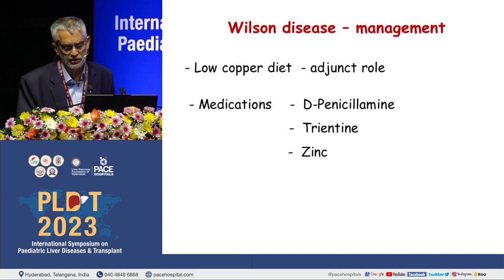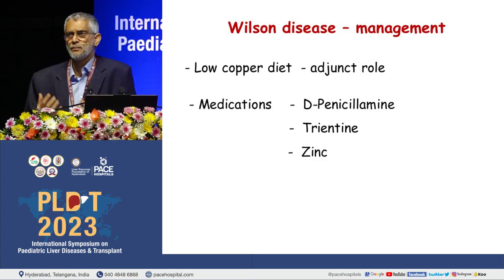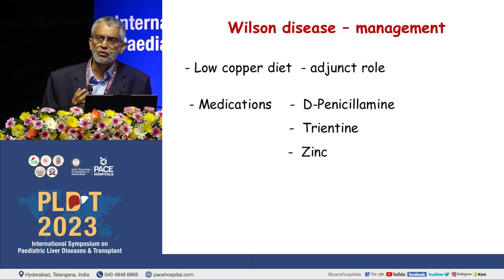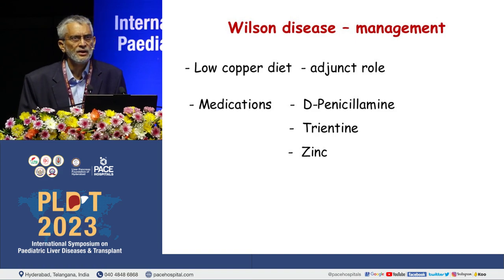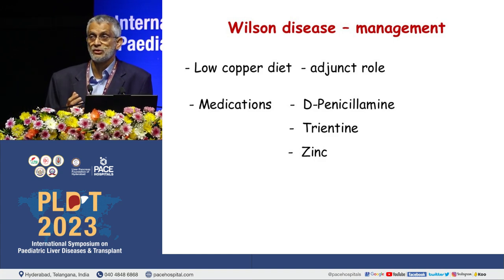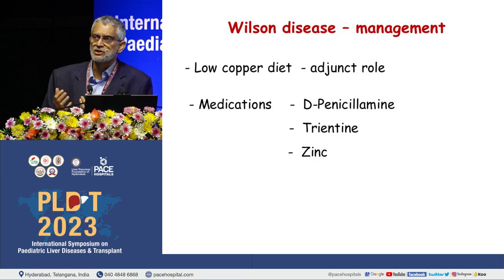You cannot treat Wilson's disease by a low copper diet. However, you can help your medical treatment. As time is going on, the role of diet is becoming lesser and lesser in the management of Wilson's disease. And really, as we know it today, the role of the diet is in the first year or two of therapy, a strict diet in the first year or two of therapy, especially in a child who has come to you in a decompensated stage or who you're not sure whether the treatment is going to help. An additional, very strict low copper diet would be useful.